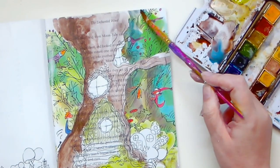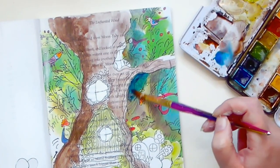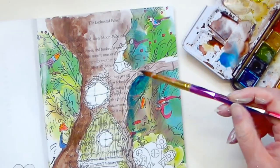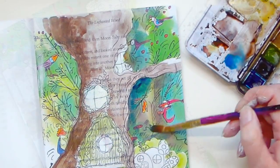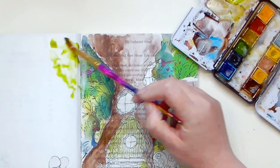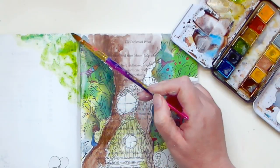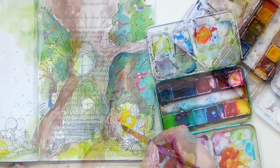When it comes to crafting or creating a page or art, it will always go through an ugly stage, so don't worry when you look at it and go, oh no. It will get better. If it's not right, it's not the end. I'm adding a little bit of shadowing there to really make the tree pop out. And then I decided to bring the tree across the page so there was a little bit of unity between the two different sides.